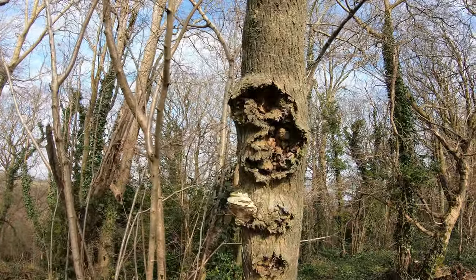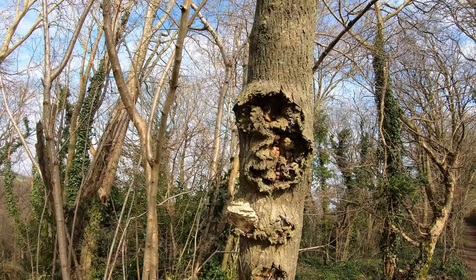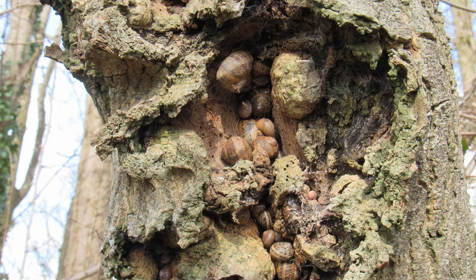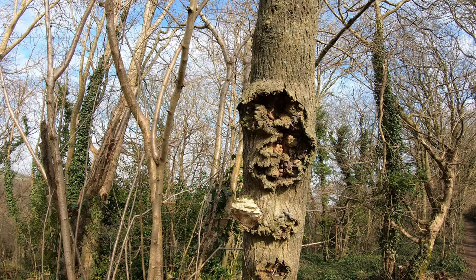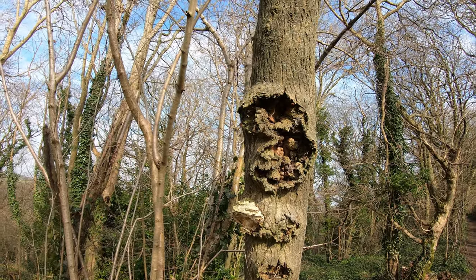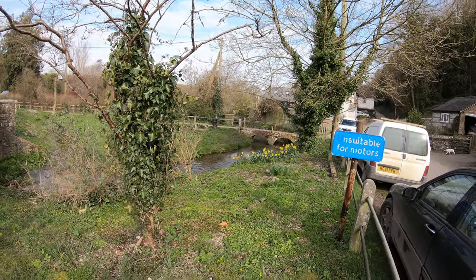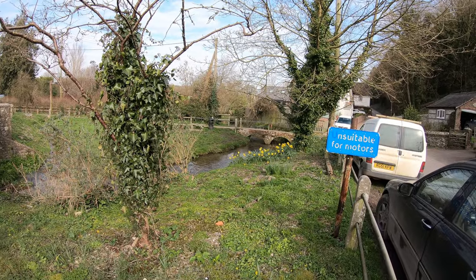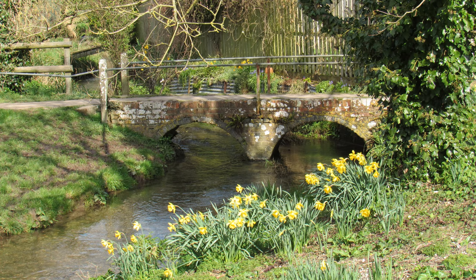Wow, looks like a little hotel for snails halfway up the tree, all huddled together. South facing. You'd think that the birds would get them quite easily up there, wouldn't you? But obviously they feel safe there. Oh, we're seeing all sorts of sights this morning. Well, we're now back in the village. We've completed the bottom loop of our figure of eight. Oh, what a beautiful Easter or spring scene with the daffodils out and the stream clear flowing underneath the bridge.